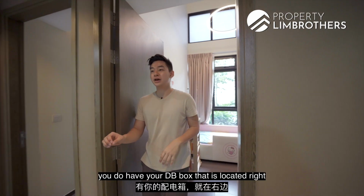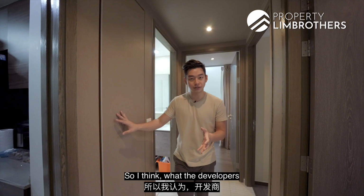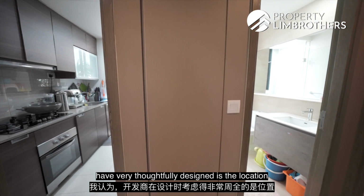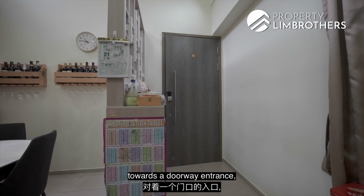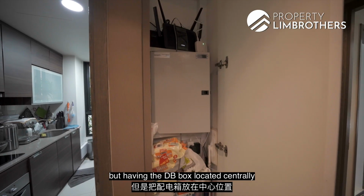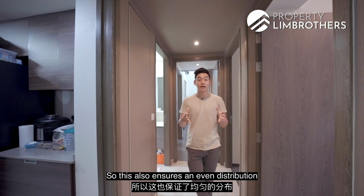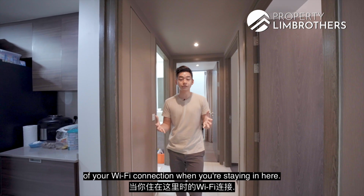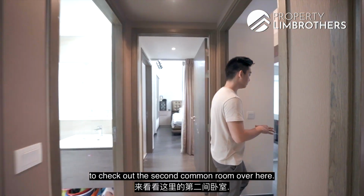Alright, so stepping out, you have your DB box located right in this portion over here. I think what the developers have very thoughtfully designed is the location of the DB box. Typically, you find your DB box located towards the doorway entrance, but having the DB box located centrally allows you to install your internet system, which ensures an even distribution of your Wi-Fi connection when you're staying in here. So let's head on in to check out the second common room.